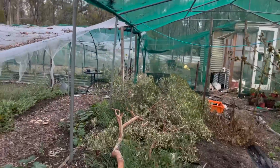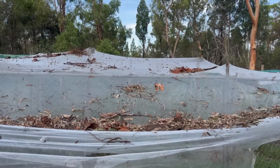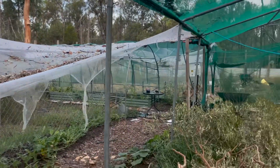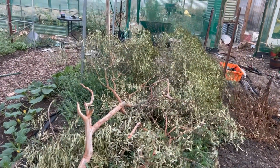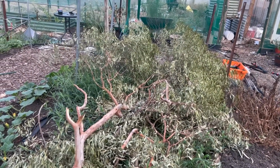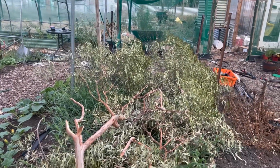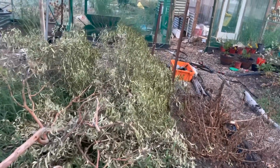And then we had this branch come down over this section as well. So we've had to tear the netting to be able to get this branch out, and then getting it out of here is going to be super fun as well. So, you know, just more crap for the garden, which is fantastic.